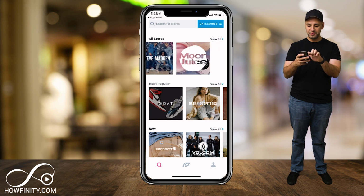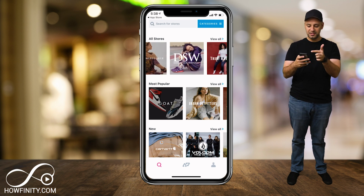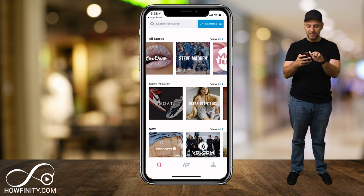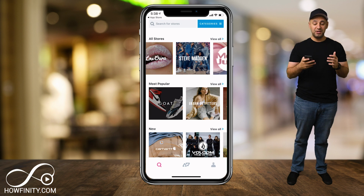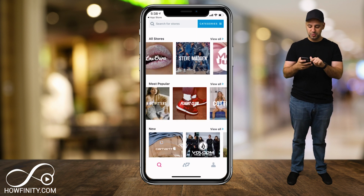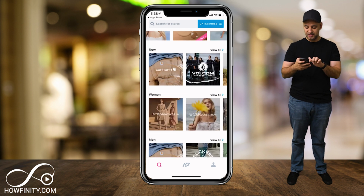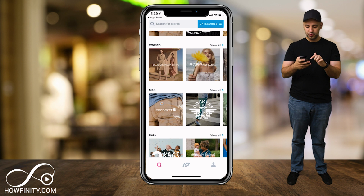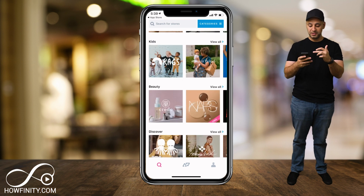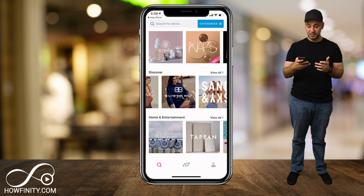So right here on top, you see all stores. You could slide through. Let's look at some of the big ones here. DSW, it's a shoe warehouse. Ray-Ban, there's Levi's, there's Steve Madden. So big brands that you probably heard of here, and the store section. And then there's most popular, for example, Flight Club is a shoe store in New York that I've visited. That's pretty cool. So if you go through, you could see things categorized by men, women, kids, even by sections like beauty, and then you could discover things here too.